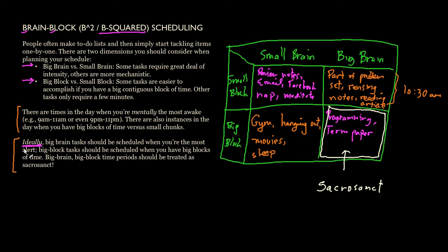But at the same time, if you're at least cognizant of these dimensions, such as the amount of contiguous time required and the amount of mental alertness required, then you can at least improve your scheduling of these tasks and get to a more effective schedule. You could also try to plan any other engagements. Like, for example, if you have meetings or you're planning to have coffee with your friends, you can do that in a way that doesn't occur during otherwise big brain, big chunk periods. And overall, you should try to keep these factors in mind and try to account for them when you're planning out your work.